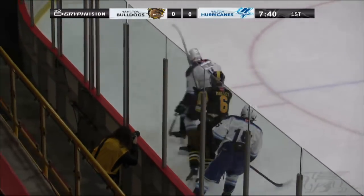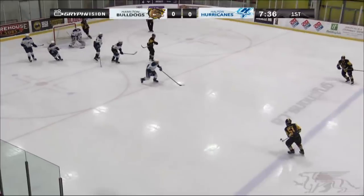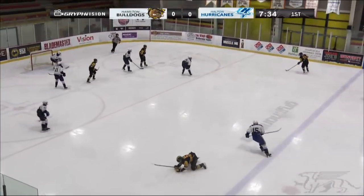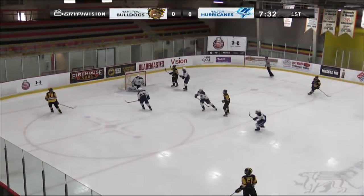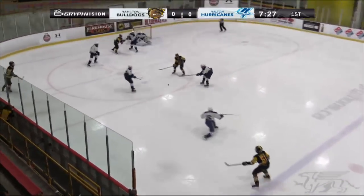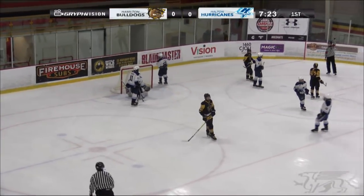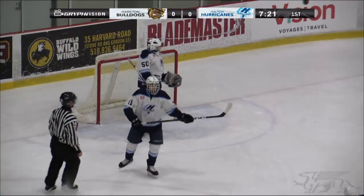Walking out with it now is Malett. Down low, it's worked in the middle. Now it's at the point for Hamilton. They'll swing it over to Palmer, who will put it in the middle. It's tipped aside. It looks to be in the near side corner now. Another point shot. Looked like he fanned on that one. And that'll be gloved up for a whistle.